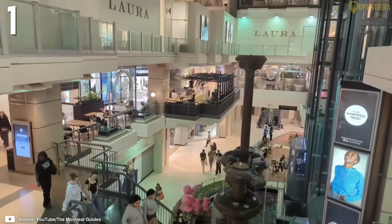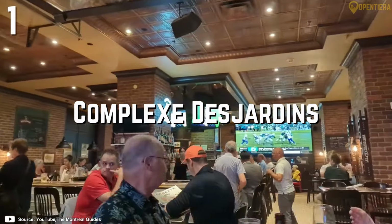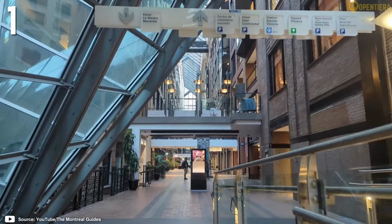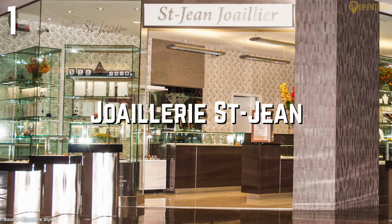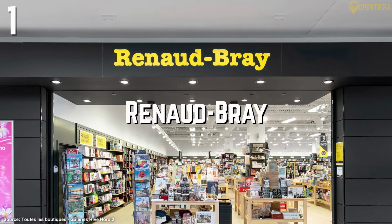must visit. To get the full underground city experience, start at Complexe des Jardins, one of the main entry points. Just follow the RESO signs and you'll be navigating like a local in no time. Now, let's talk shopping. This place is a goldmine for made in Montreal treasures. At Complexe des Jardins, you'll find stunning local jewelry at Joaillerie Saint-Jean and Bijouterie Ralph et al., plus books by Montreal's literary stars at Renaud Bray.